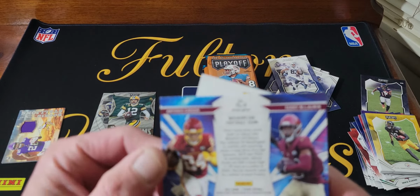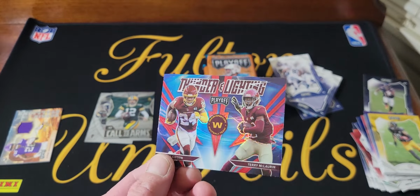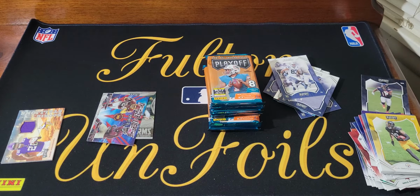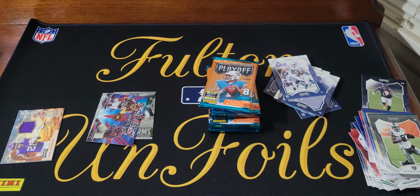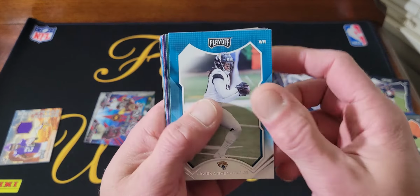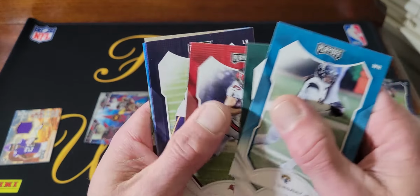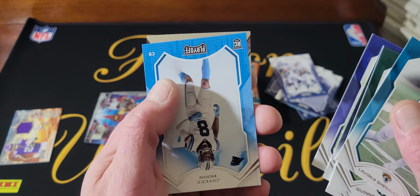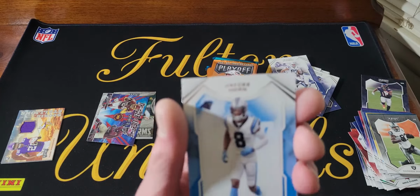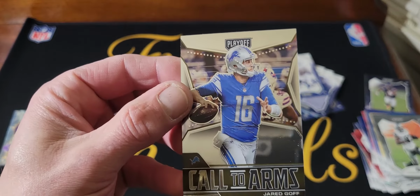I think it's a prism? Yeah, so it's a silver. Kind of thought it was, but just couldn't tell for sure. So we got a prism chromium card in this blaster. Laviska Shenault Jr., Quinnen Williams, Von Miller, Rob Gronk, Khalil Mack, Aaron Donald, you know him, and J.C. Horn, rookie. Let's see, we got a call to arms, Jared Goff.